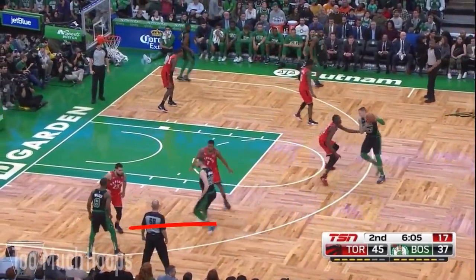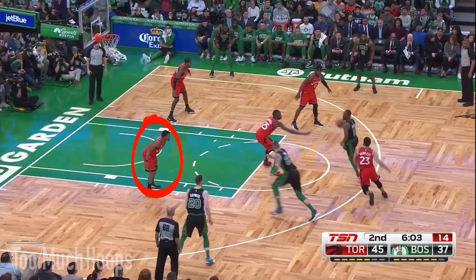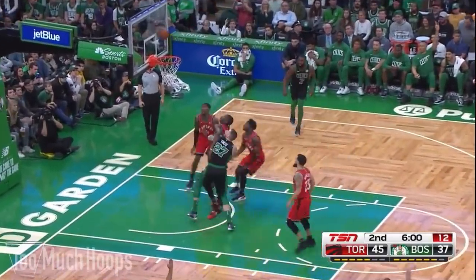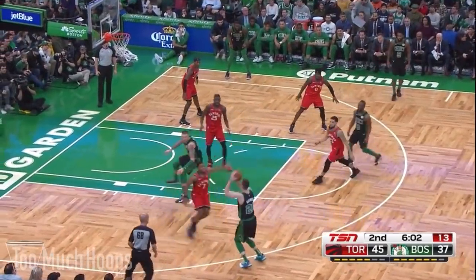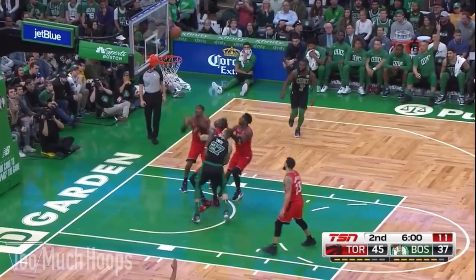Here, as Kemba Walker curls off this screen, watch how Kyle Lowry sags down in case Daniel Theis gets a step on Boucher. The pass goes to Hayward instead, and check out this shot contest from Kyle Lowry, hand right in Hayward's face as he releases it. Hayward was only 3 for 13 in this game.